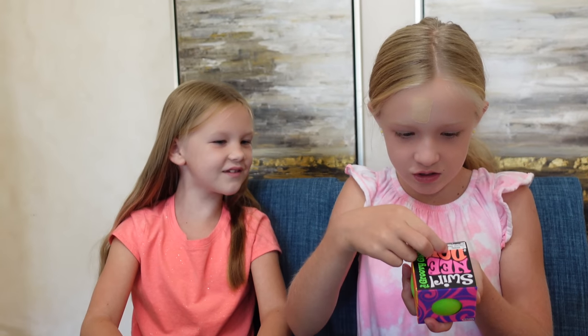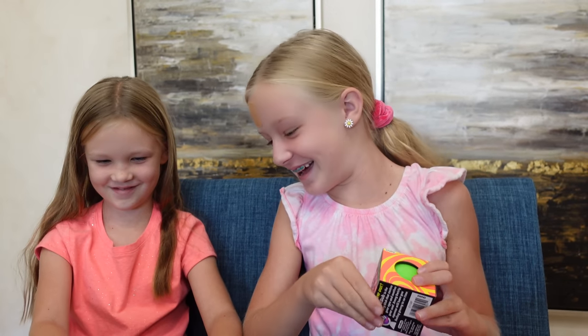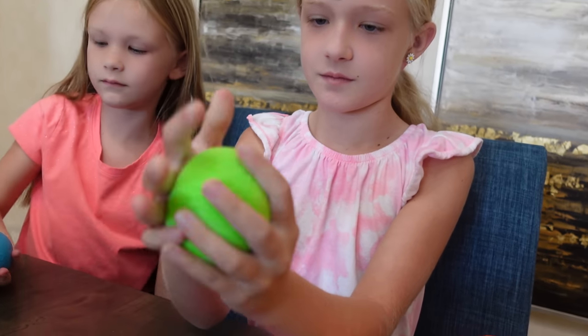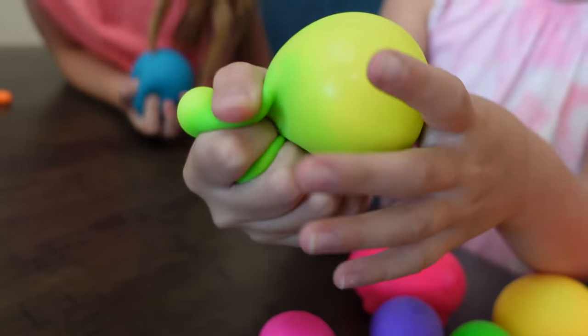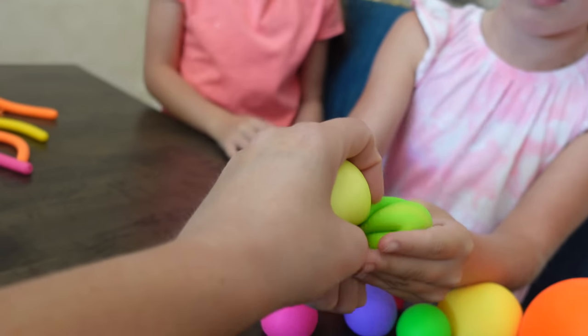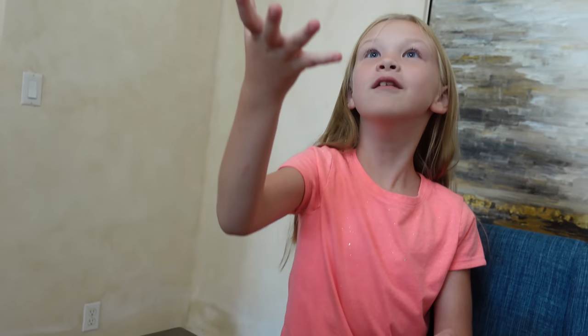Swirly. Oh, I want swirl. I trade. No. We can trade at the end. All right, Trin's a swirly. Now, what's so swirly about this? Look, so the outside's swirly, and it looks like color changing. There's some different things in there. You guys, can you guys do this?